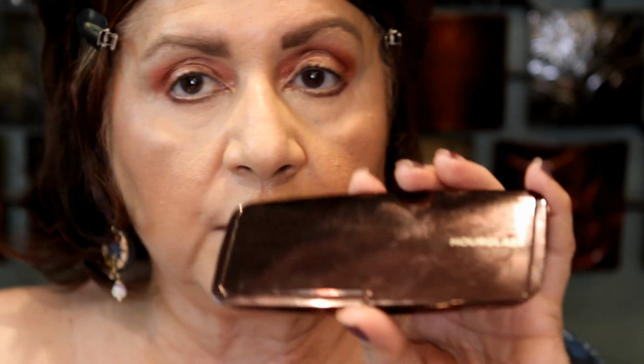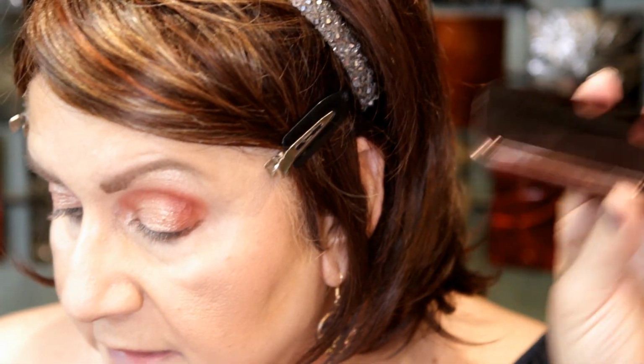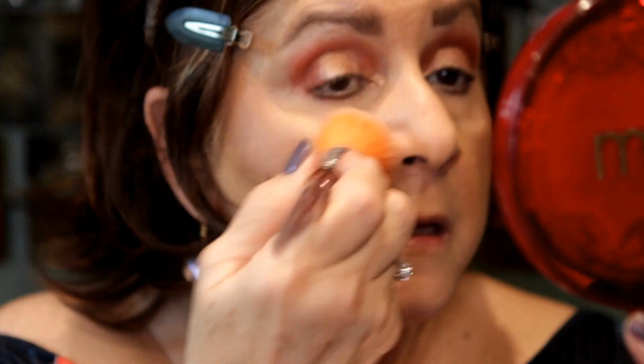Okay, now let's finish the face before I do the mascara. So I have the Hourglass. This is $69. I got it for $20. And this is the one that has the dim light, incandescent light, and radiant light. So I'm going to use the middle one as a finishing powder, and I'm just going to use the same brush that I used for my powder. And all over, like lightly.